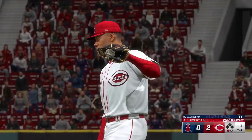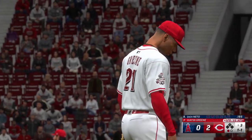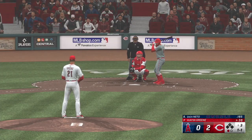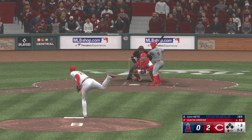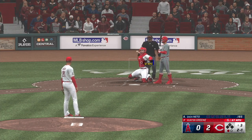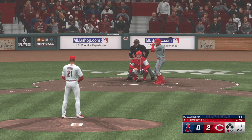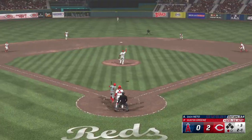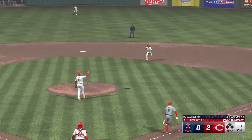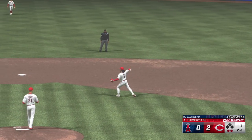Swing and a miss. And the count is 1-1. That's cheddar, baby. That one inside. No. 2-1. Two balls, one strike. This one in the air. Indy under it and makes the grab. Two down.